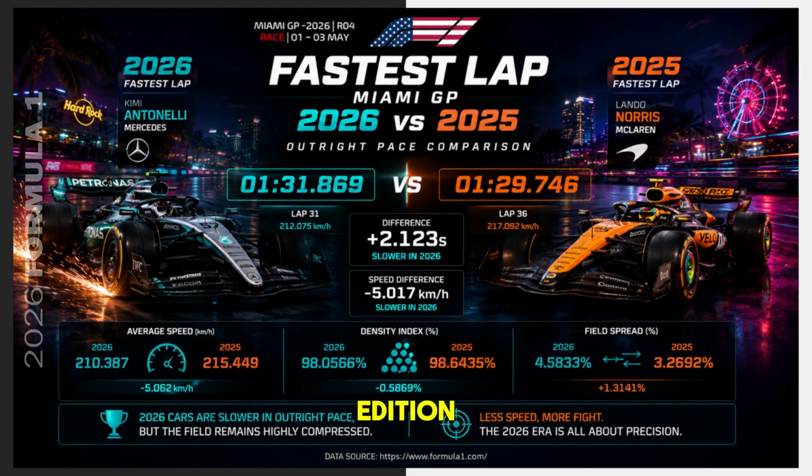In a future edition, we will continue tracking how the gap between 2026 and 2025 regulations evolves across Australia, China, Japan, Miami, and Canada Grand Prix.